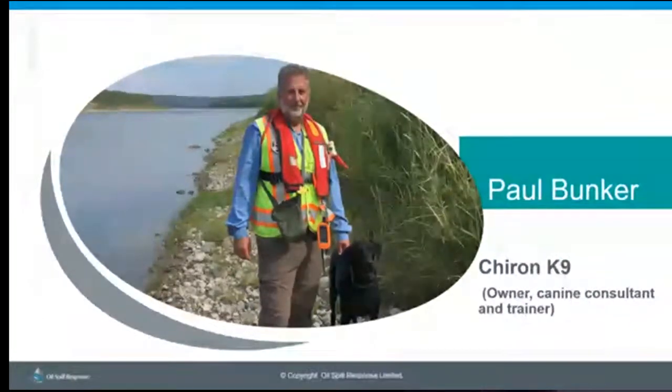So we do have a memorandum of agreement with OSRL, and the idea is that if you were to conduct them for a survey, the OSRL will actually conduct the initial tasking criteria response and then contact Chiron K9 for the capability to deploy canines within that response and obviously offer that support.